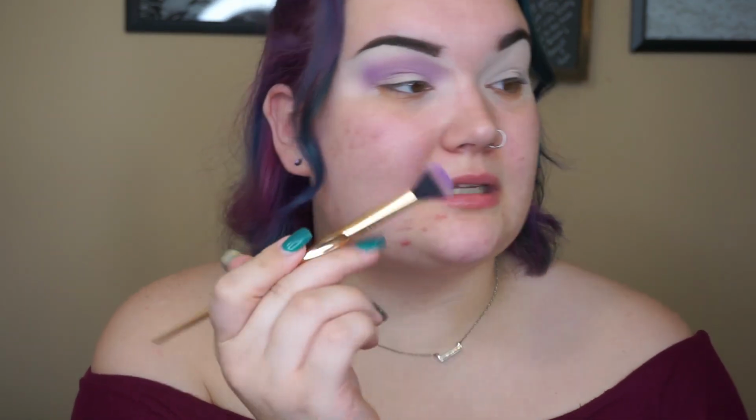I think what I'm thinking I'm going to do is I might do 2 separate looks. That way I can use the most out of this. Yeah, I'm going to do 2 separate looks. So that way we can pull as much as possible out of this. So we're going to keep blending.